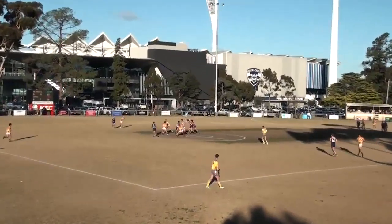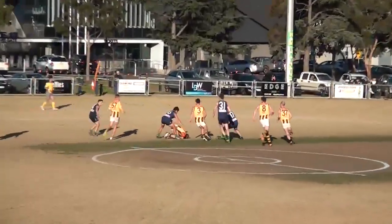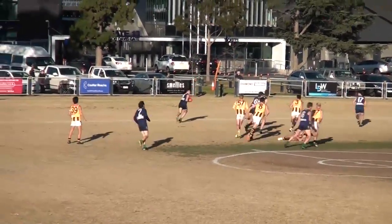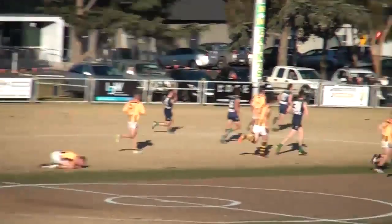No, back in the guts. Veal wins it. Been good in the ruck. Knocks it clear. Oh, hey, hang on. Hands off me, boy. They've hurt Buzzer's hurt. About to jump out of the box here. Yeah. No. Stiffy's gone limp as it goes wide.